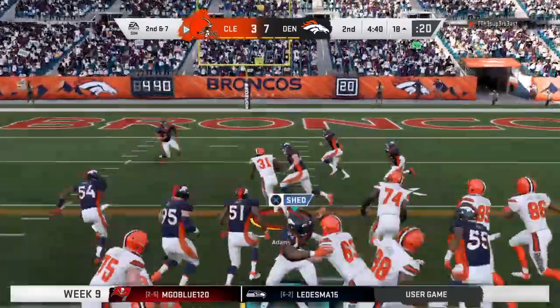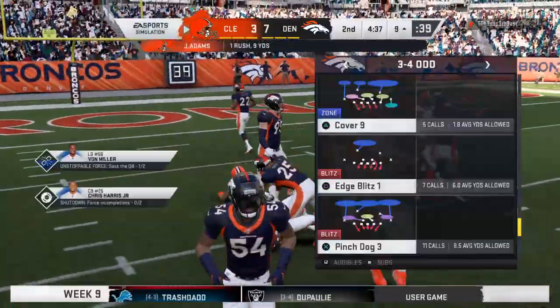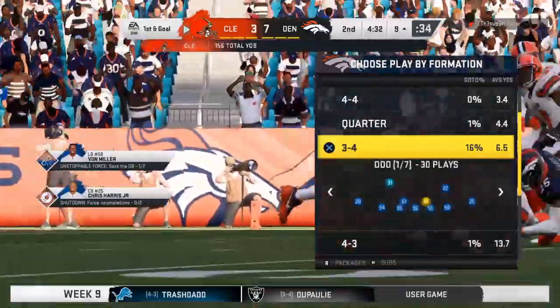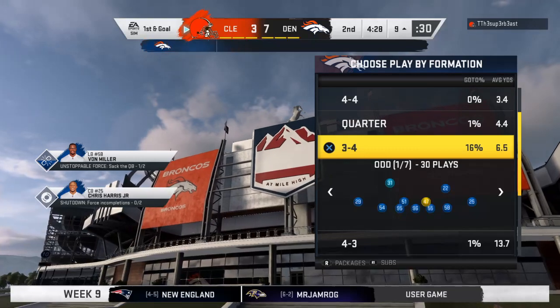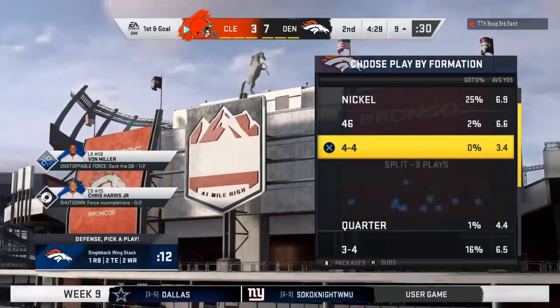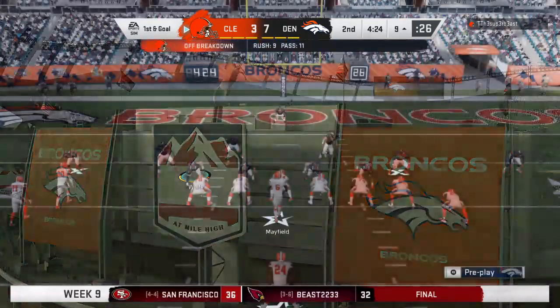2nd and 7. A carry for Adams. And now they're inside the 10 as he's brought down at the 9. 9 yards to pick up there, and it's a 1st down. Tremendous blocking by the interior of the offensive line. They didn't just gash him there. They blasted a gaping hole for him to gallop through. I think if he comes back to the huddle, he better be giving them a whole lot of credit and thanking them for that much space to rumble.